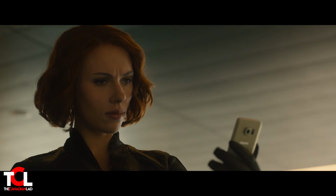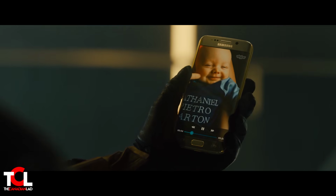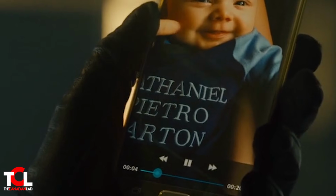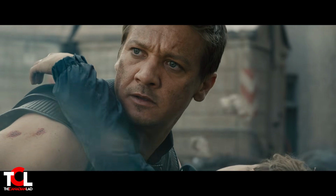Number 9. At the end of the film, when Laura Barton sends a video message to Black Widow, there we see for a brief moment Hawkeye's newborn son has the middle name Pietro, honoring his savior Quicksilver.